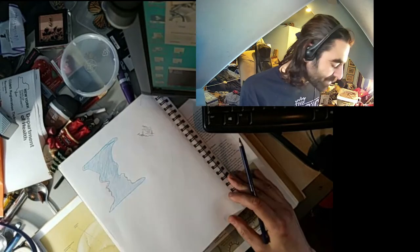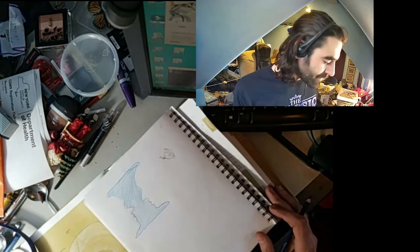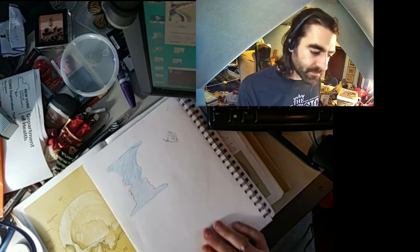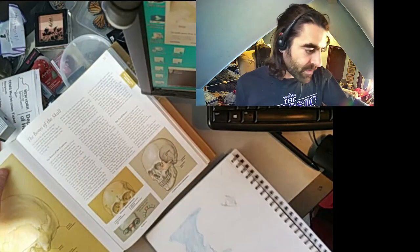So there's 8 bones in the skull. And how do we want to practice drawing that? Should we just go for it and do the big one over here? No, I don't really want to. I'm going to go for drawing this guy.